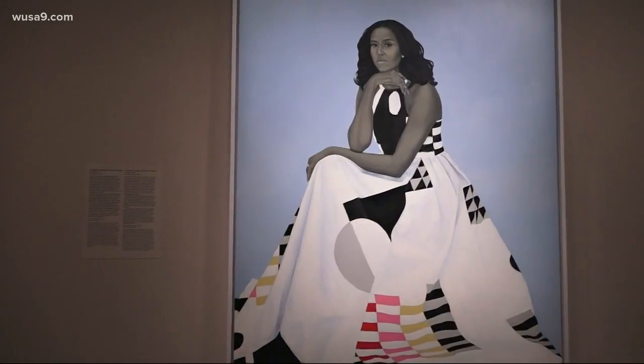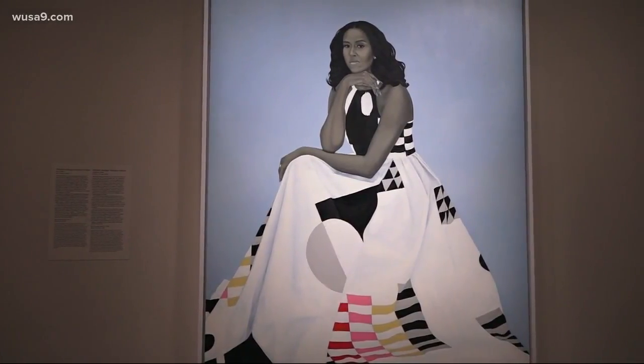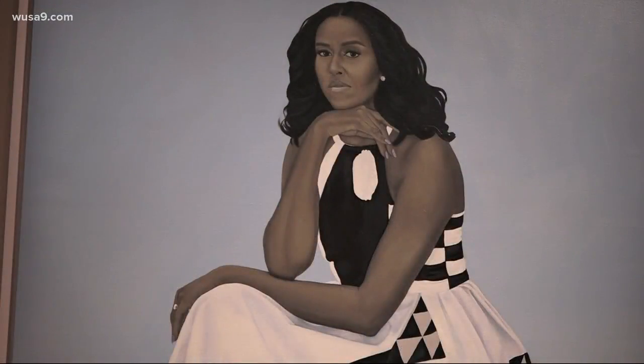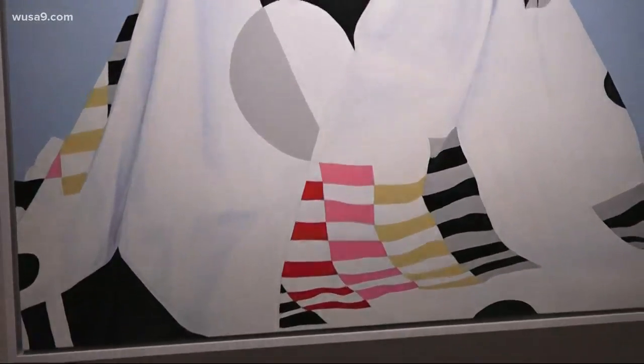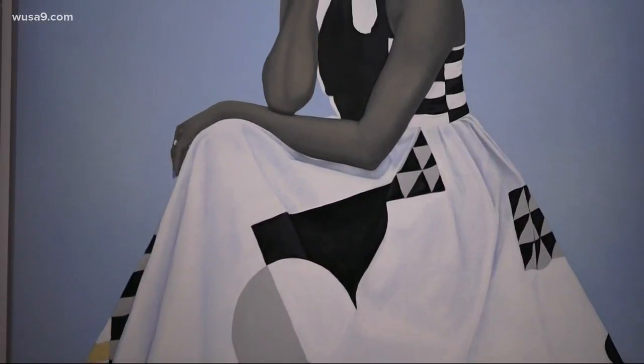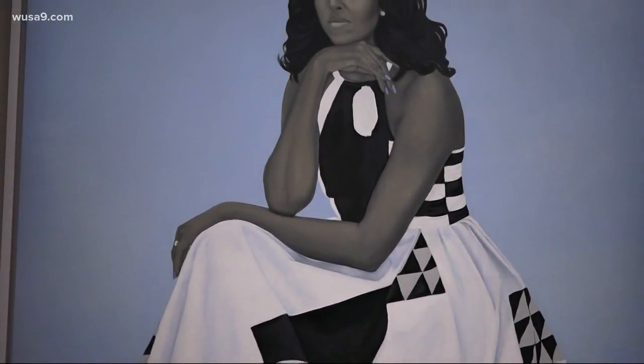Artist Amy Sherald made subtle but bold statements in her piece, painting the former first lady in grayscale, inspired by black and white pictures of African Americans from back in the day. And take a closer look at this dress. It uses patterns reminiscent of quilts handcrafted by black women. It's not really a representation of her, I think it's a representation of all black women.